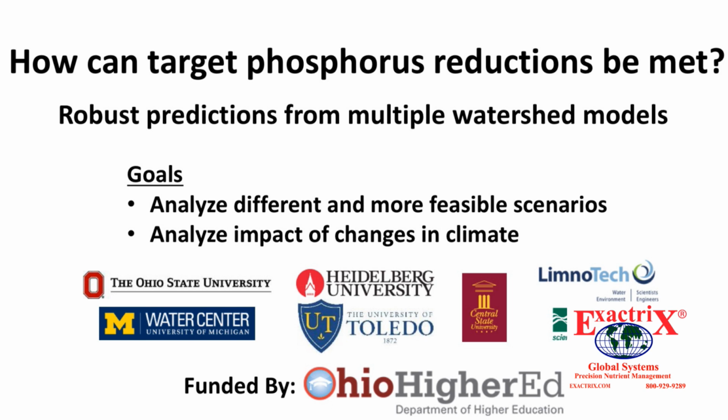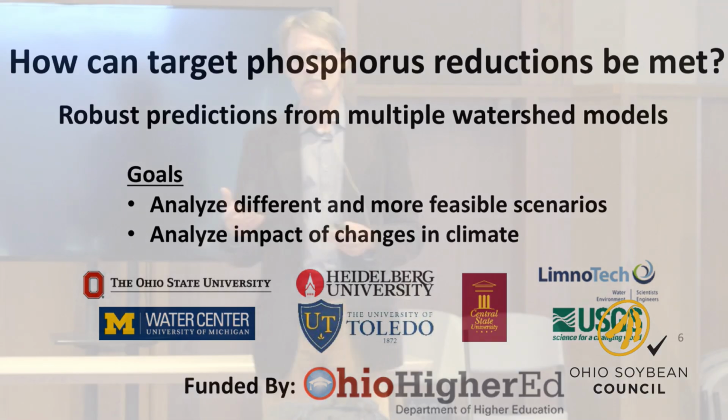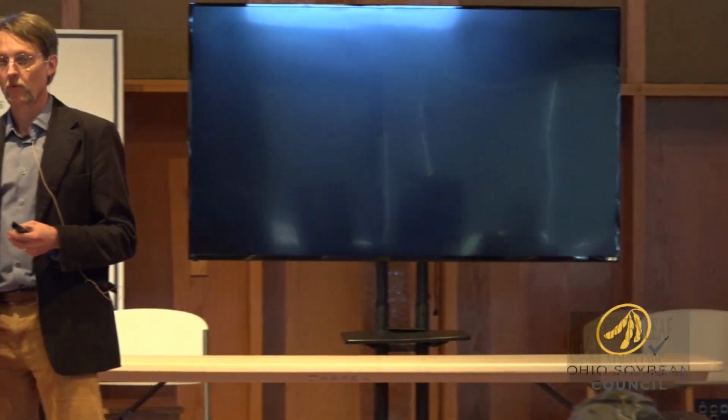And the goals of these current studies are to analyze different and perhaps more feasible scenarios. So we're learning through surveys and by working with stakeholders what types of management practices are more likely to be adopted by producers. And we're also trying to analyze the impacts of climate changes. So quite a few speakers today have talked about there's more likely to be heavier, more intense rainfall events. So what types of management practices are we going to need to counteract those changes in the climate as we move forward if we want to try to reach or maintain that 40% reduction?